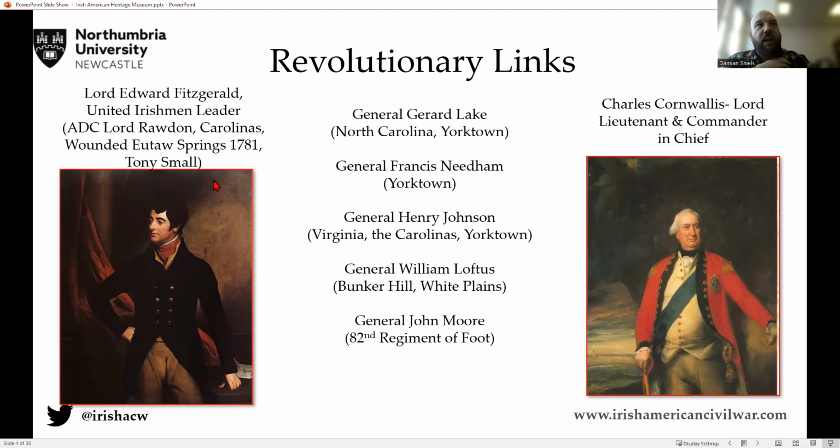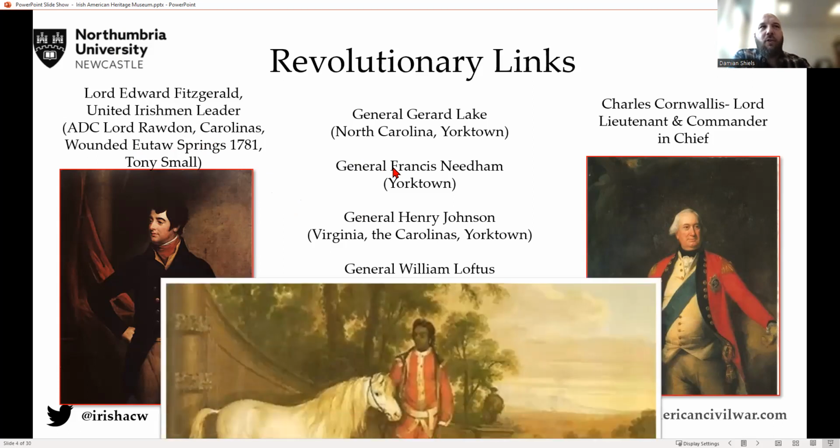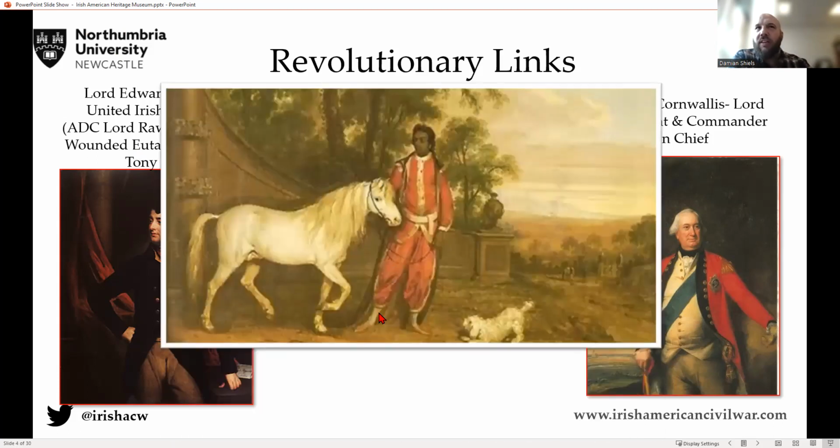And the leader of the United Irishmen has a really interesting history. Lord Edward Fitzgerald, who is shot actually as he's arrested in the 1798 rising, had served with the British military as aide-de-camp to Lord Rawdon in the Carolinas. He has a very interesting backstory in relation to being wounded in 1781 in that he was rescued by an enslaved man, Tony Smalls, who then became great friends with him and came to Ireland and lived with him in Dublin and spent the remainder of his years in Ireland.